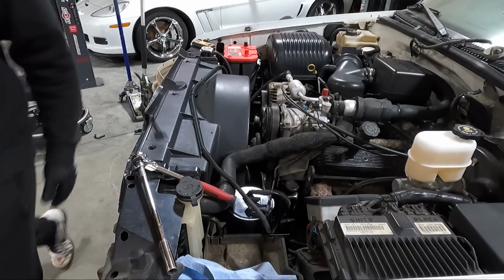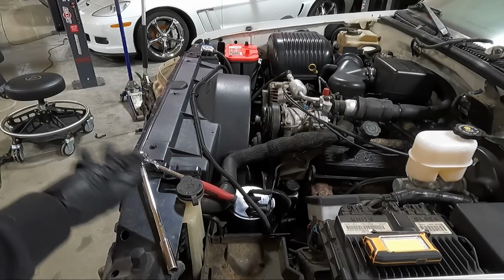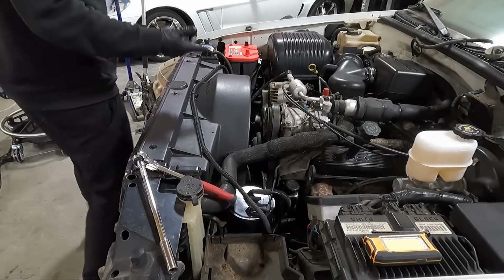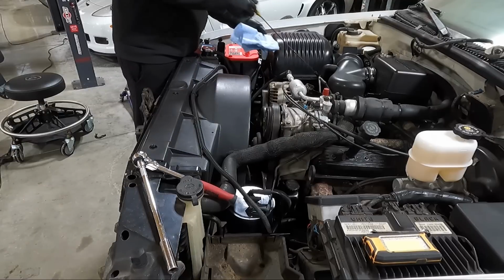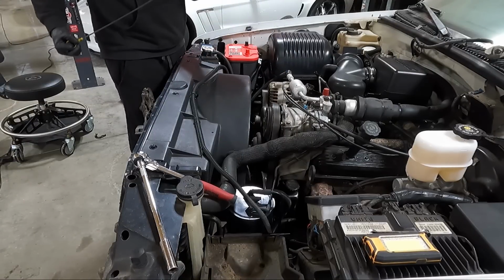I think I've got the key on. Yeah, I had the key. I've left the key in it because nobody can break in and take it. Didn't have anything hooked up. Well, before we get cracking here, guys, let's check the oil. Make sure we're good there.